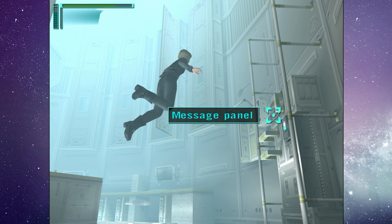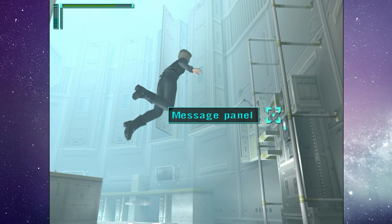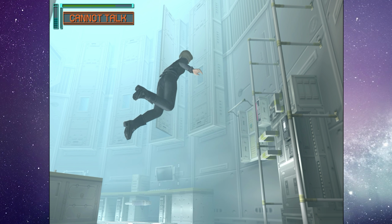Check the yellow panel. Try analyzing it. Okay, look. You might find out how to use it. Input panel. Low level emergency mode. The experiment rack cannot be moved, but may be ejected into space. Please speak to the operator to request input of the release code that appears on the screen. If the release code is not entered before it disappears from the screen, please repeat the process from the beginning.